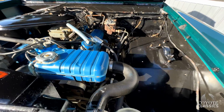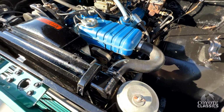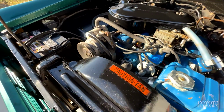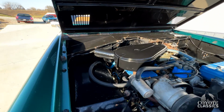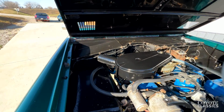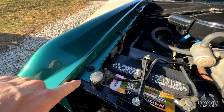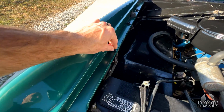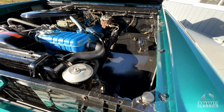It's got the Holley 4-barrel, manual brakes, power steering, which is huge. Engine runs really nice and smooth. Yes, it does. Top of the firewall, inner fenders all look good. You can tell when they painted it, they went ahead and pulled all the fenders and stuff off of it, painted all the bolts separately and bolted it all back together.